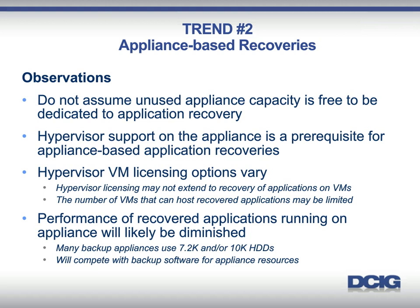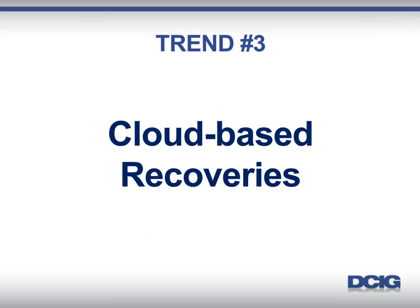So let's talk a little about cloud-based recoveries. I think this is kind of the holy grail. Oops, I jumped one too far here. Let me move right here. So we talk about cloud-based recoveries.